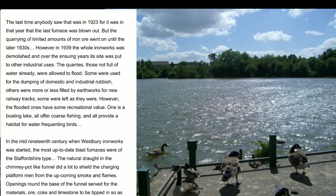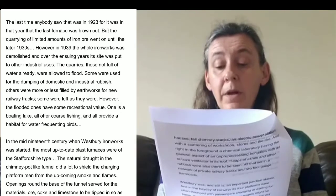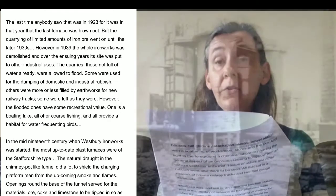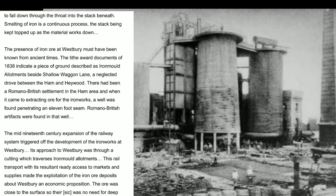In the mid-19th century, when Westbury Ironworks was started, the most up-to-date blast furnaces were the Staffordshire type. The natural draught in the chimney pot, like funnel, did a lot to shield the charging platform men from the upcoming smoke and flames. Openings around the base of the funnel serve for the materials, ore, coke and limestone, to be tipped in so as to fall down through the throat into the stack beneath. Smelting of iron is a continuous process, the stack being kept topped up as the material works down.